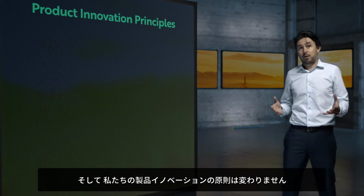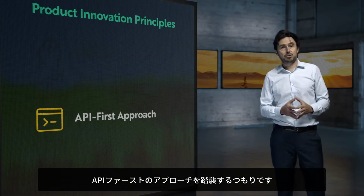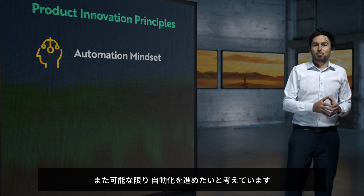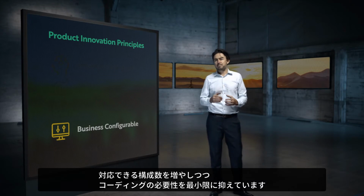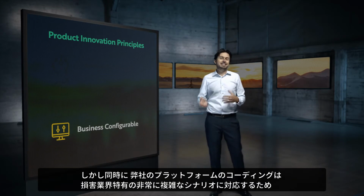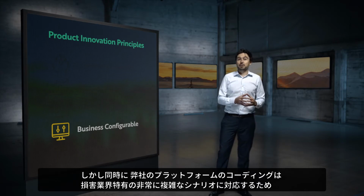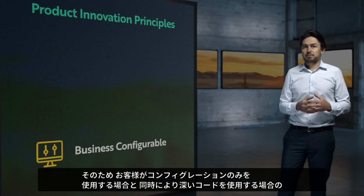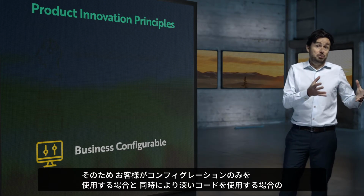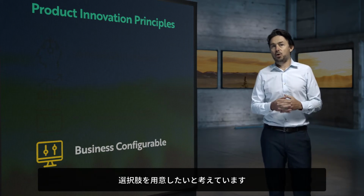And the principle for our product innovation remains the same. We want to follow an API-first approach. We want to enable automation whenever possible. We're increasing the support for more configuration and minimizing the need for coding. But at the same time, coding on our platform has a lot of capability to fulfill the very complex scenarios that the P&C industry has. So we want to offer our customers a choice of when to use configuration only, but at the same time, when to go deeper in code.